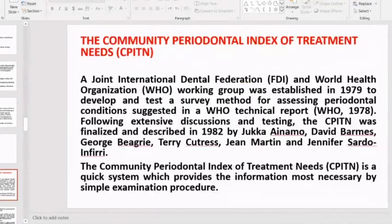Now we will go to the Community Periodontal Index of Treatment Need. This one has two parts. It is an index that gives the situation and gives the treatment need. CPITN, Community Periodontal Index of Treatment Need. It's very widely used in surveys everywhere.